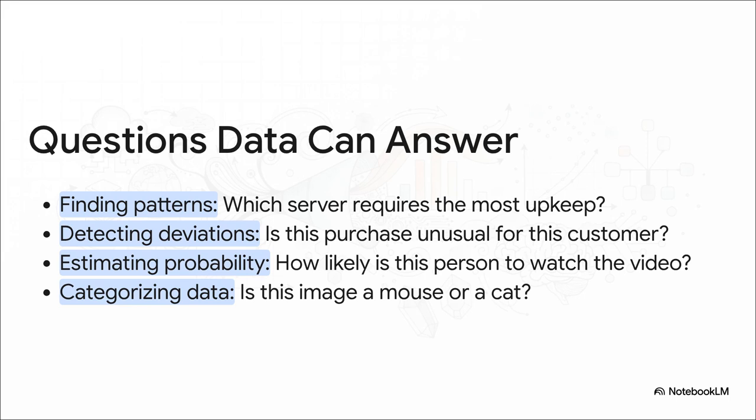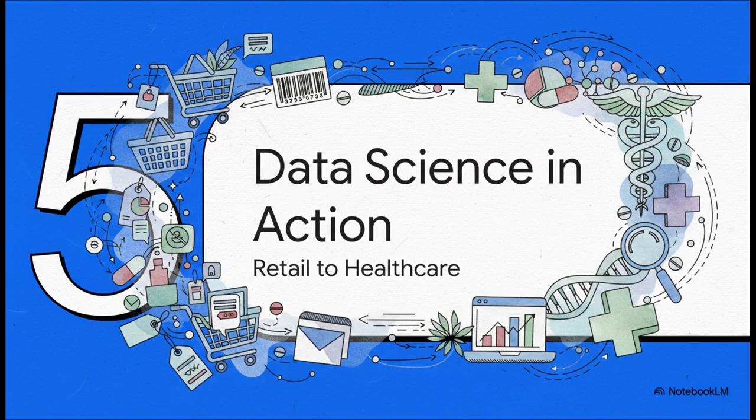Well, it's amazing at finding patterns you'd never see, like which specific server in a giant warehouse is probably going to need maintenance next month. It's great at spotting when something's off, detecting those weird deviations, like a credit card purchase that just doesn't fit your normal pattern. It can estimate probability, which is exactly how your favorite streaming service guesses how likely you are to watch that next show. And of course, it can categorize stuff, telling your computer if it's looking at a picture of a cat or a mouse.